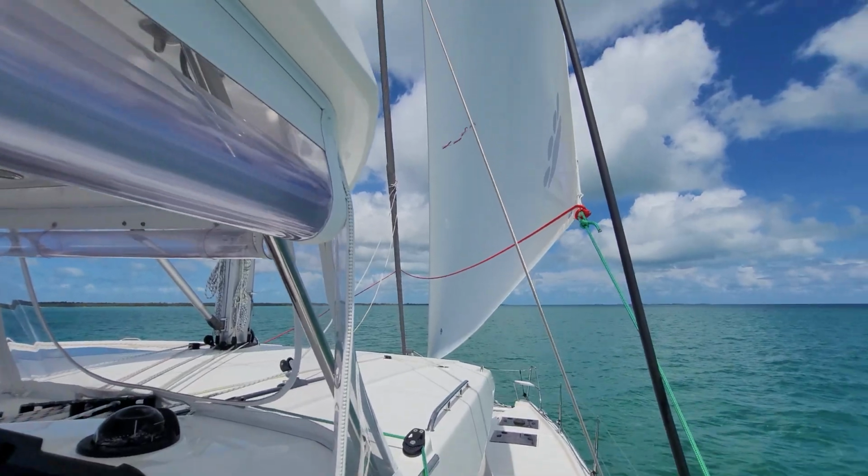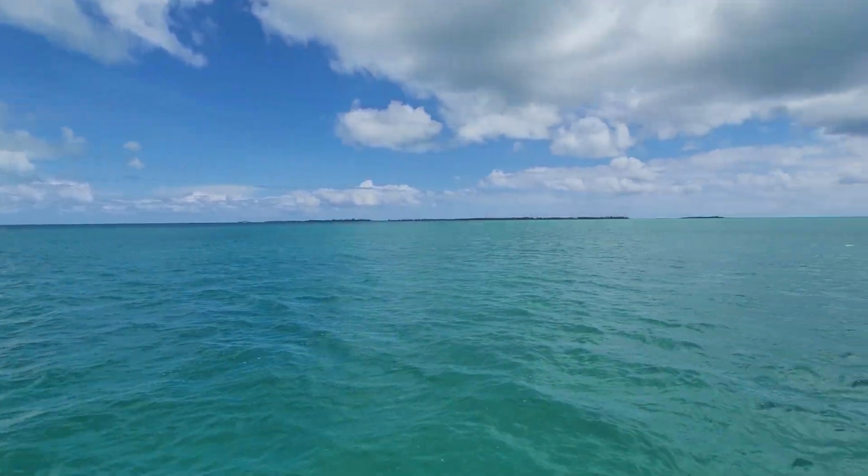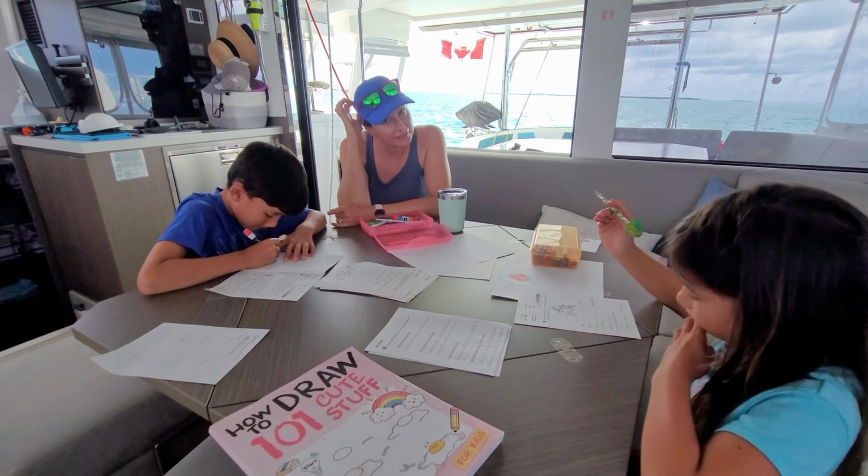Five out of 5 sailing today. We've got our code 0, flat seas on the bank near Great Abaco Island. We're headed from Powell Cay, where we had some dragging the previous day during a squall, over to Allan's Pensacola. Doesn't get much better than this. You can tell it's a good sail because the kids are doing school.